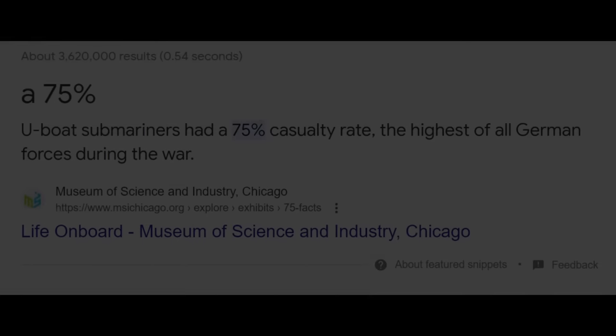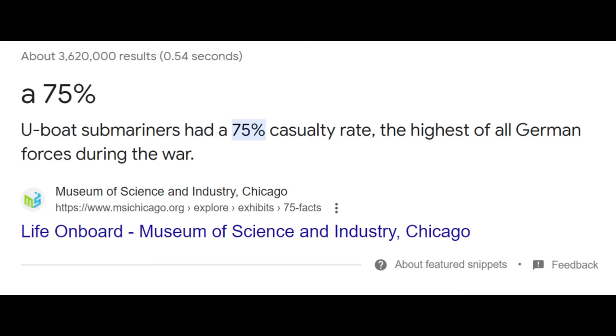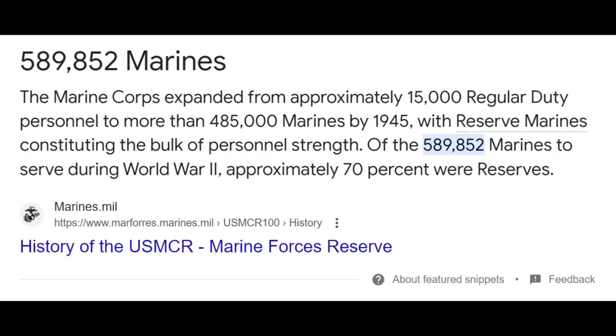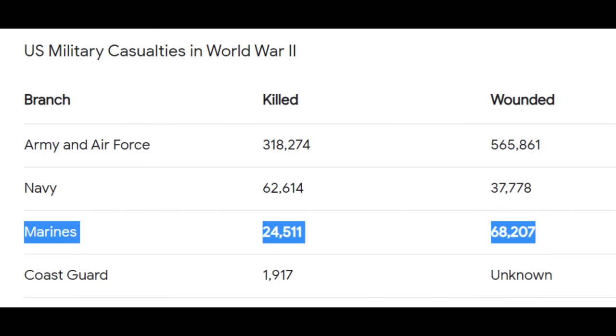And in the end, about three quarters of those who served in these U-boats died in them. Just to give you some idea of how heavy those numbers are, the US Marine Corps in World War II had some 500,000 people serving in it, of which 20-odd thousand died and 60-odd thousand were wounded. That's roughly 4% killed and 12% wounded.